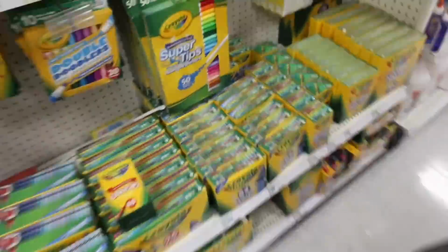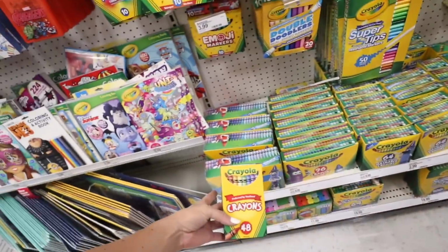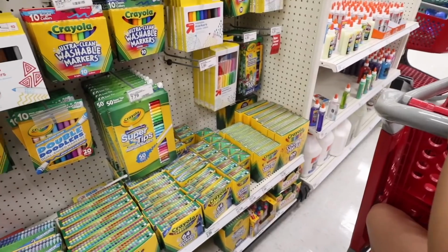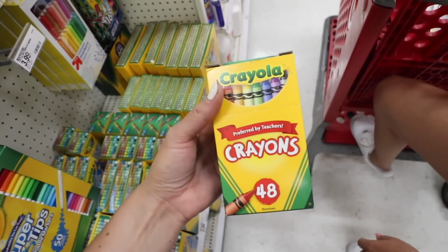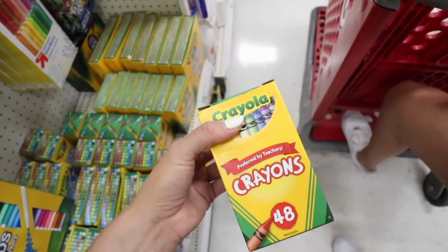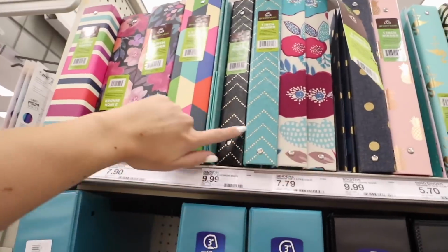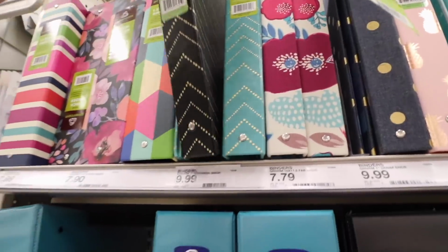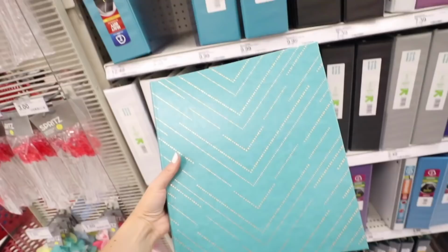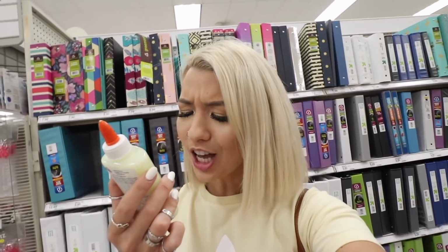Do you guys want some crayons? Do I get the 48 pack or the 96 pack or the 120 pack? You know what, guys? You probably watch makeup videos as well, and you can create more than 48 colors with all of these colors, so I'm getting this one. Binders! Alright guys, which one? Do you want colors? Do you want no colors? The black one is really cute, but I think we're gonna go with the colors, because I would personally buy this one for myself. You guys, they have glow-in-the-dark glue.